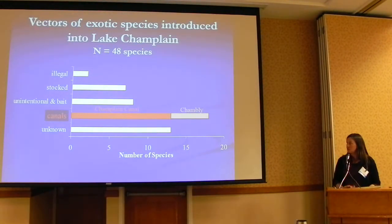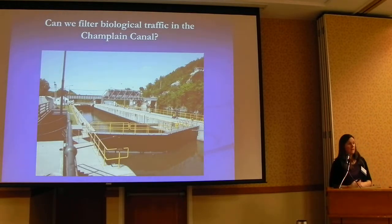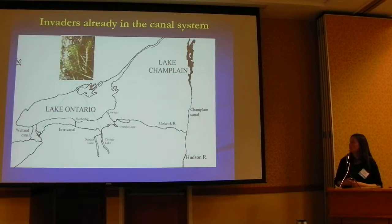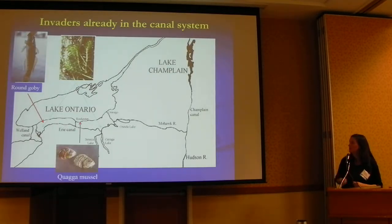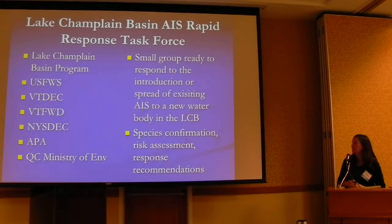We know that most of the species that arrive to Lake Champlain are coming in through the canal system. There are other ways that they move across the landscape, but the canal seems to be the largest open pathway connecting watersheds that would otherwise be separated. A number of partners, including University of Vermont, Dr. Ellen Morrison, and New York Sea Grant have been working for decades on whether we can filter biological traffic in the Champlain Canal or other canal ways. And with the Asian carp in the news, I think there's been a refocus on looking at the Erie Canal, which connects hydrilla into the Champlain Canal, possibly round gobies in the system, quagga mussels are in the system. Equally, we have organisms that exist in the Lake Champlain Basin that aren't native to other regions, so it goes both ways. We don't want our species going into other watersheds, and we don't want other watershed species coming into the Lake Champlain Basin.